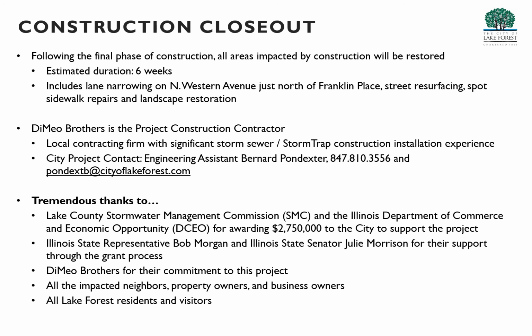Finally, we'd like to again thank all of the impacted neighbors, property owners, and business owners. We know this has been a long time coming. We thank you for your patience. We are looking forward to this project. We think it's going to be a wonderful improvement for the Burr Oak area.